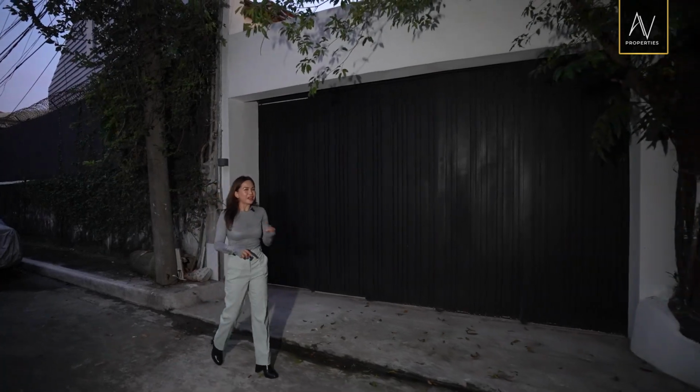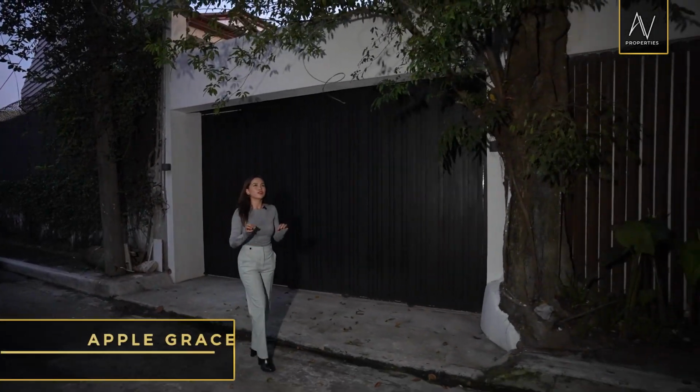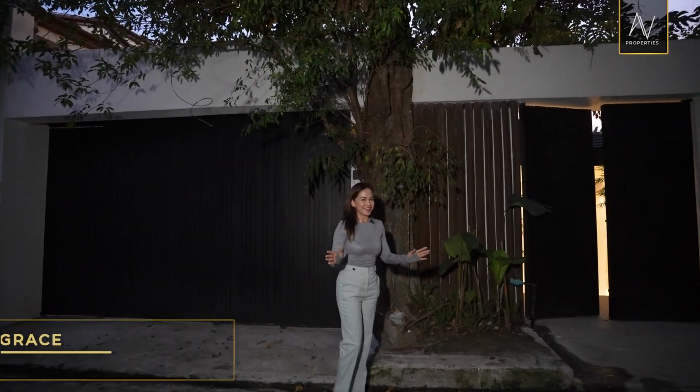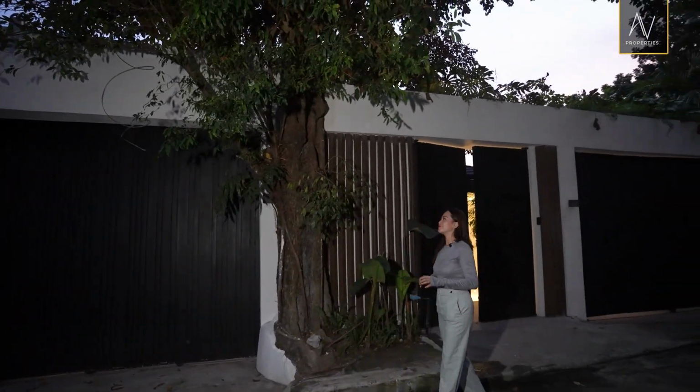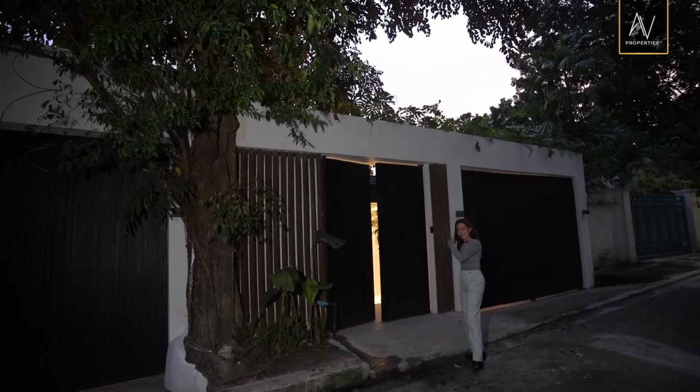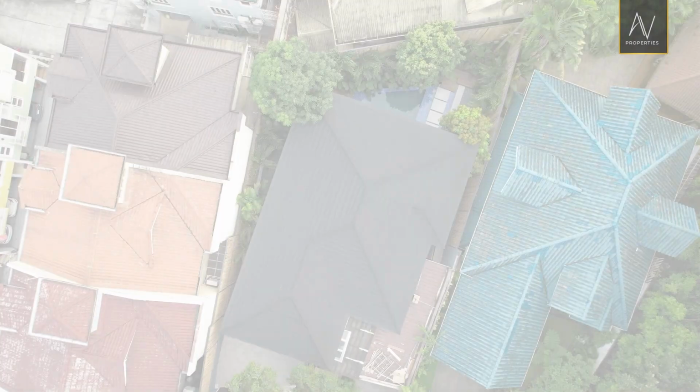I think we finally found the aptly named Modern Tropical Zen Home in this property. Are you guys excited? Well, this house will make you feel like you're on vacation every day. So let's go and check it out for ourselves.